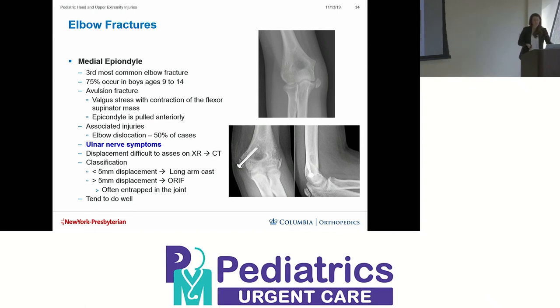These are often associated with an elbow dislocation in about 50% of cases. And then you're going to look for ulnar nerve symptoms. Often when I get in there, the ulnar nerve is just draped across the fracture site. So they may not be completely out, but they're going to be complaining of a lot of numbness and tingling in the small and ring finger. And then sometimes the displacement is tricky to assess, so we'll often get a CT for these. Some are more obvious than others, as you'll see in one of our cases here.